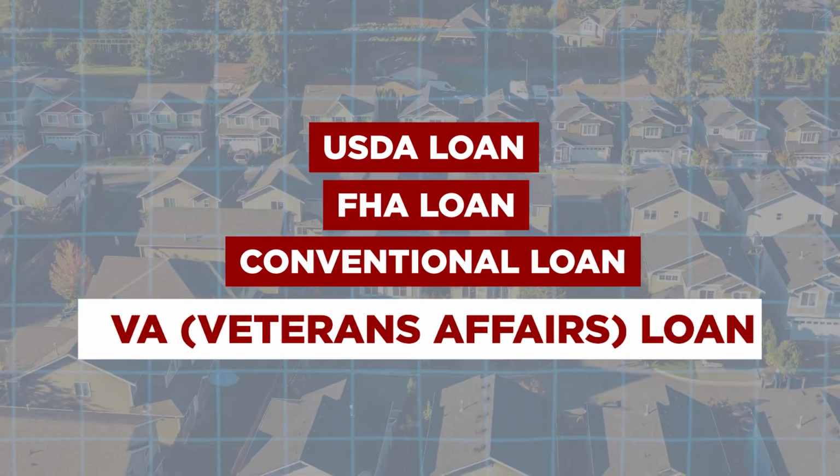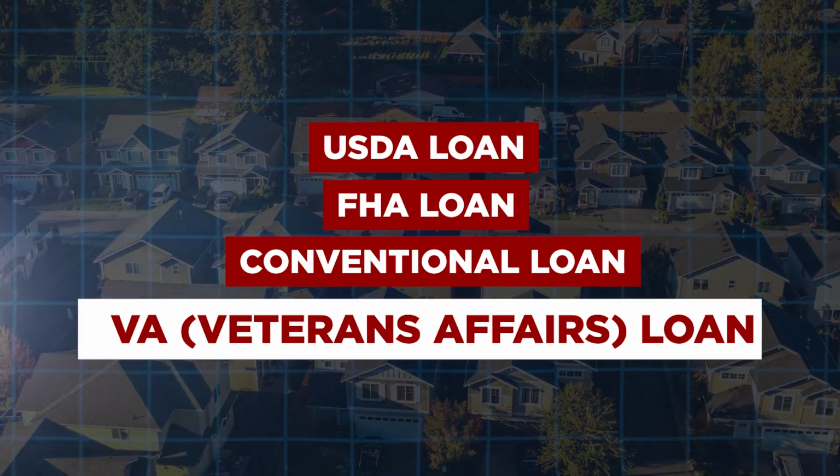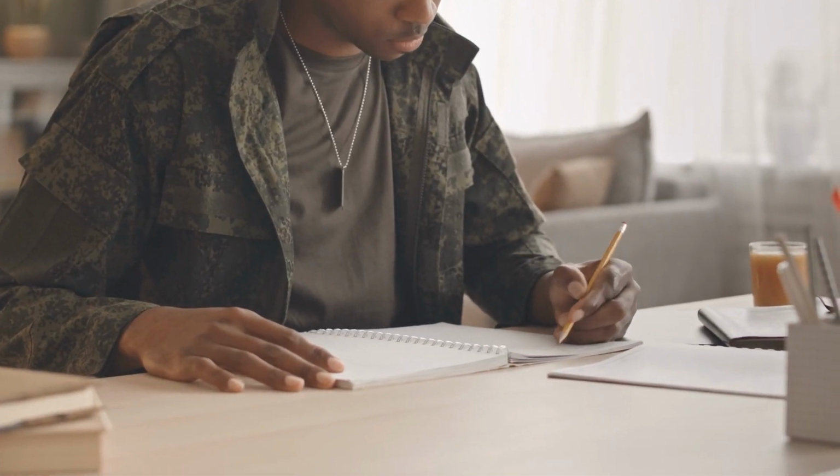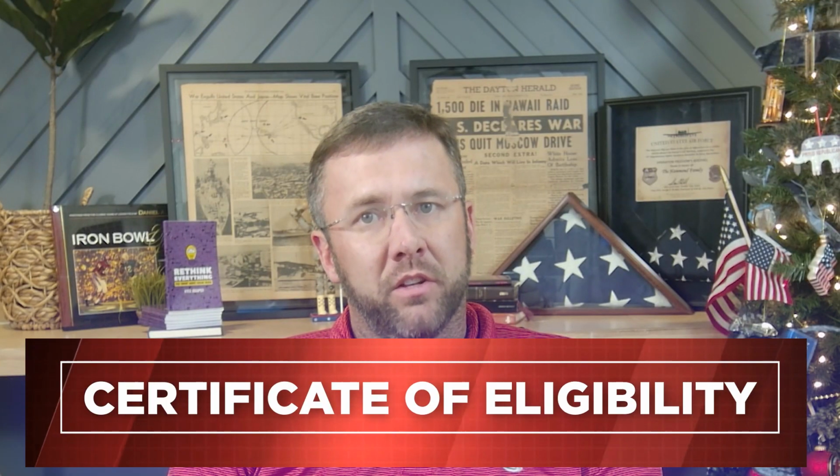Last but certainly not least is one of my favorite loans, and that is a VA loan, a loan that is set out for our veterans, who we consider our heroes. VA loans are a token of gratitude for military service. Never enough, but it is a token of service. A couple of items that you need to pay attention to on VA home loans are as follows. Number 1, they require a certificate of eligibility, and this certificate requires evidence of service duration and discharge conditions.